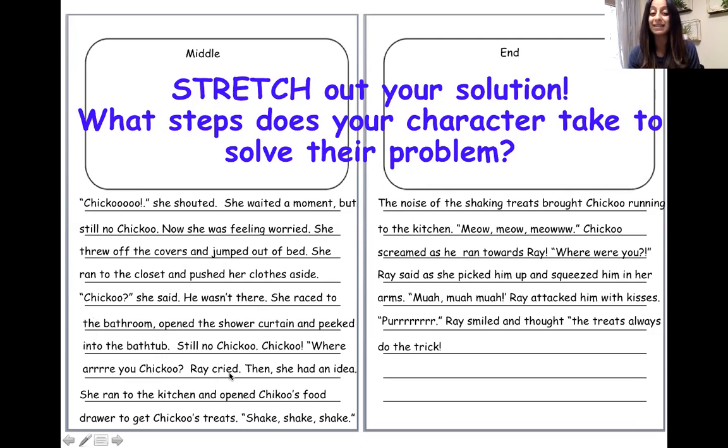So there's my second step. She raced to the bathroom, she opened the shower curtain and peeked in the bathtub, right? I stretched out that second step and told you a little bit about what she said, right? What did she say? Chiku, Chiku, where are you? Now let's move on to my third step.